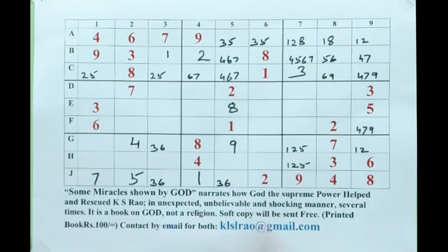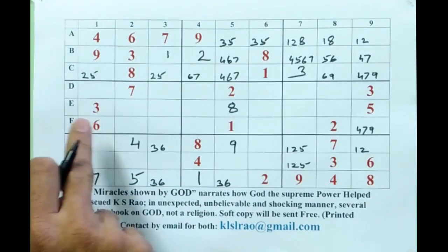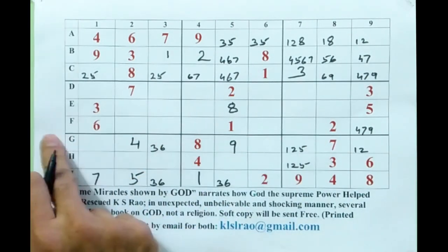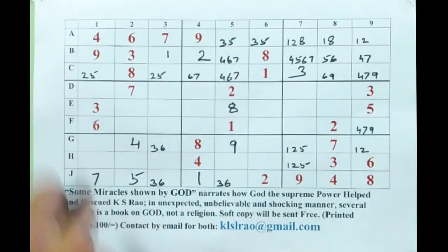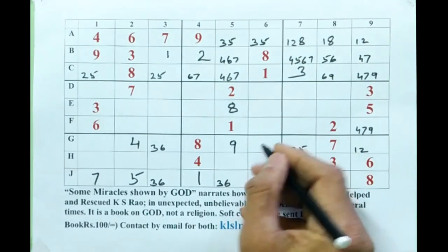Yeah, have a look. The next trick. Very interesting puzzle this is. Now, because of this pair of 3 and 6 here, you cannot repeat 3 and 6. Of course, 3 and 6 are there on top. We have 1, 2, 5 there. Rest of the column, row is filled up. So the only chance where you can write a matching pair for 3 and 6 is here.